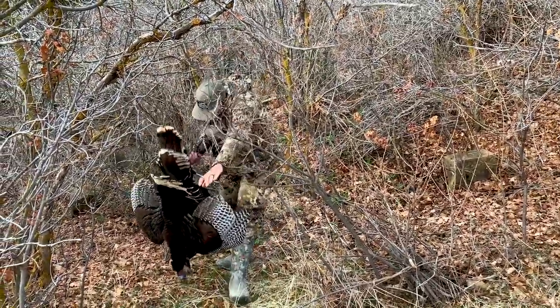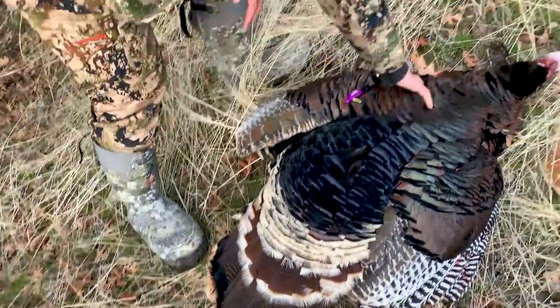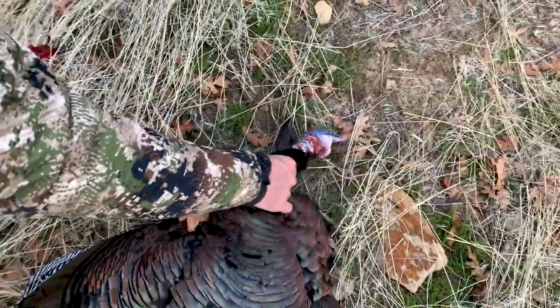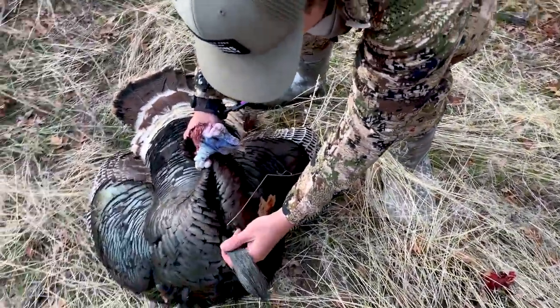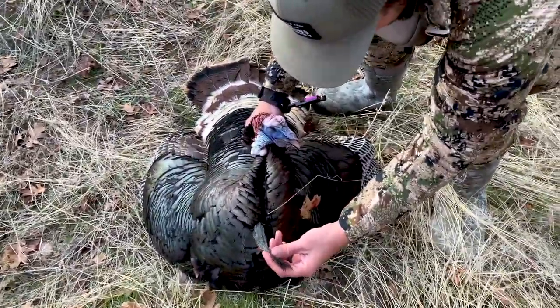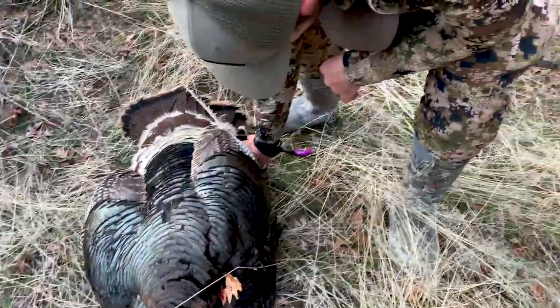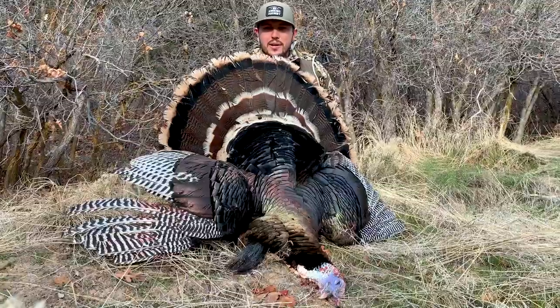Dang. That arrow did some damage. I'm surprised he went that far. Yeah, look at that. Smoked him. Big old thick beard. I know, that's what I noticed when he was strutting out there, is how thick his beard was. What's his spurs look like? Pretty good. Well, here he is.